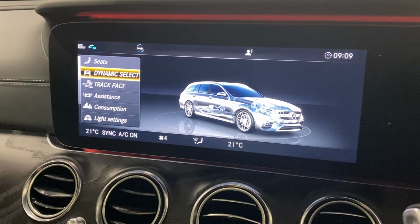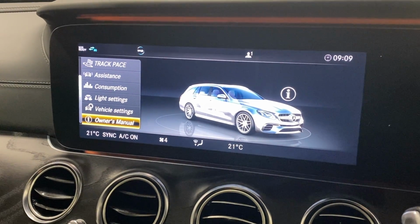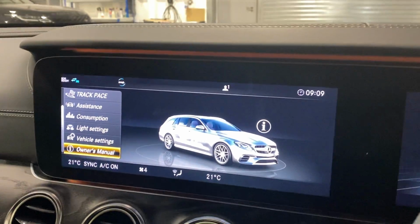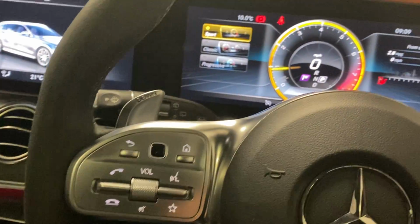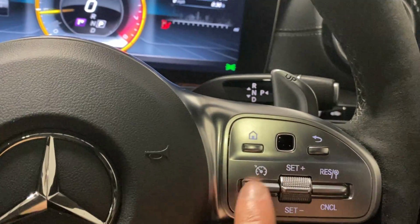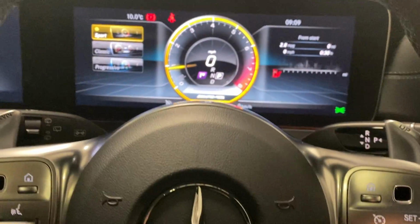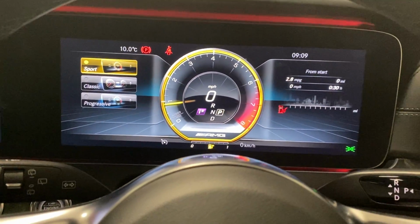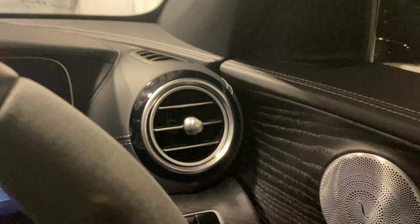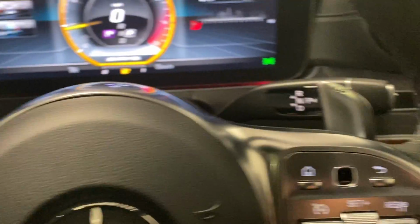So your seats, dynamic select, track pace assistance. There's just so much you can do, it's crazy. I mean, you can spend a lot of time on this. It is basically just a big computer. You also can control your adaptive cruise, etc., and assistance systems. There literally is an endless amount of configurations that you can play about with if you're that sort of person that enjoys that. Me personally, I love it, but I just don't have the time.